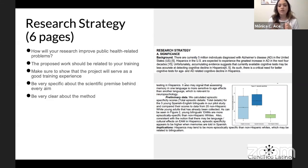Be very clear about the method that you're going to use, how many people, how you're going to recruit them, what measures you are going to use. Make sure you explain them, because although who's going to review this is people that are experts in the general field, they may not know exactly what you're talking about. So you need to make sure that anybody who reads this understands.